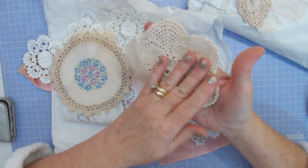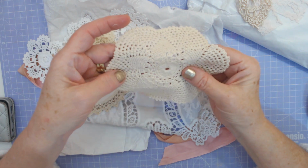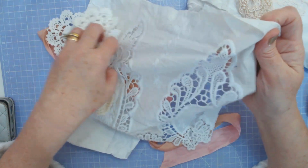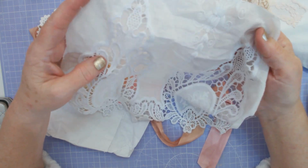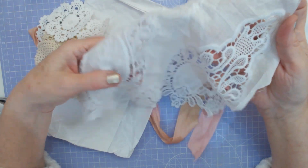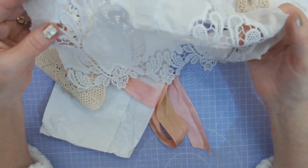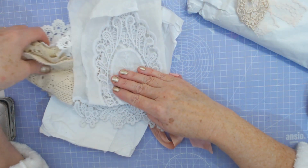And this one looks like it's tea dyed. It might not be, but I love it. It's hand crocheted. It's beautiful. And it's all wrapped up in this beautiful piece of lace. Karla's very savvy. I know she's said that she does buy clothing for the lace and everything. I'm assuming that's come off of that. But that is glorious. I will use it. It's stunning. Thank you so much. Beautiful, darling. Thank you, thank you.